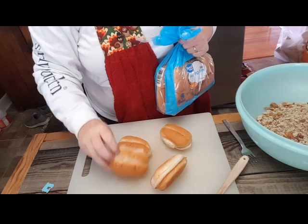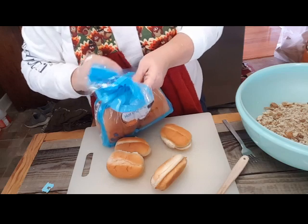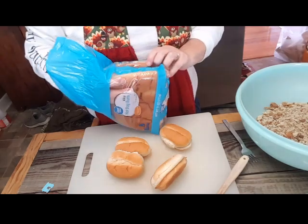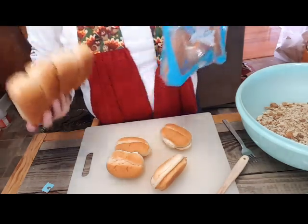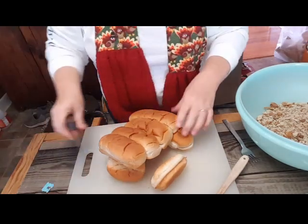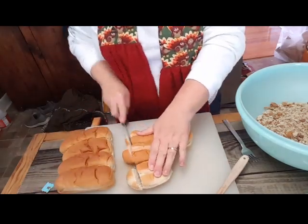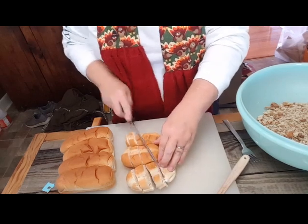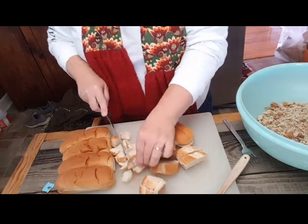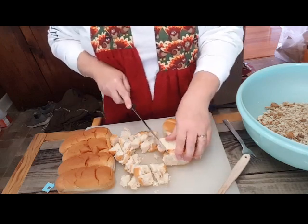So, let me show you what I've got. I've got these dinner rolls left. And I've got this pack of hot dog buns. I'm going to check, make sure they're okay. They're fine. Just stale. And that's what we want. Good stale bread. Alright, and I'm just going to cut these into little pieces. This is a good way to use up old bread.